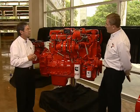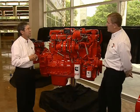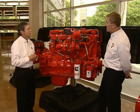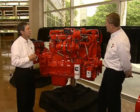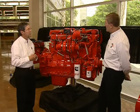From the point of view of application, vocational applications such as mixers, dumps, fire trucks, specialty applications, RVs, those kinds of applications, as well as regional haul or day cab types of applications. It's a very compact design. It will in fact go anywhere that the ISM will go, and we see that as a huge advantage. It's got power takeoff and other features that are required by the vocational market. So we see it basically being just a terrific engine delivering flexible torque and power as needed.